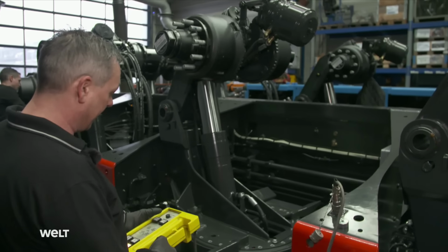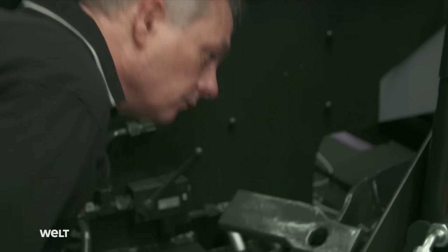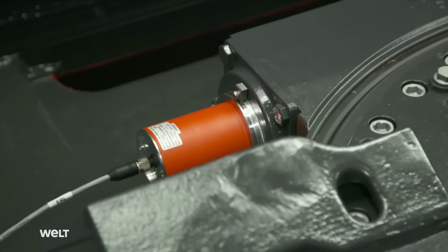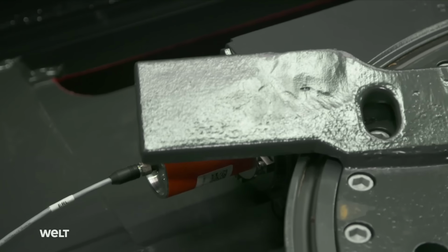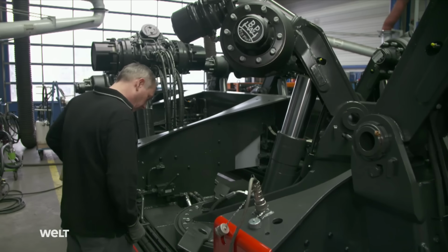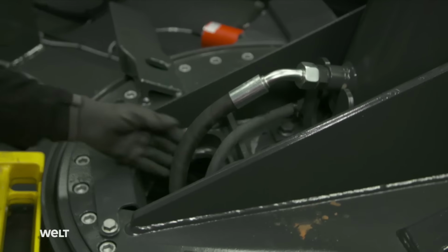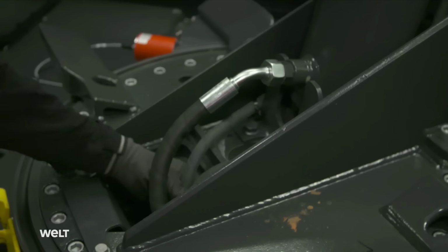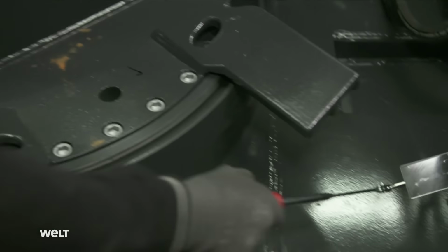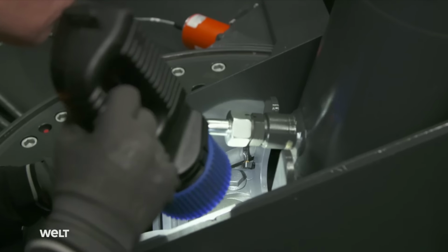And now we drive one axis to the end stop. The end stop is strictly a safety device. In normal operation, the angle of the axle is measured by a potentiometer, which limits it to 135 degrees left or right. Sven checks that none of the hoses have been trapped. Then he uses a mirror to check whether the end stop on the right side has latched. Everything is okay.